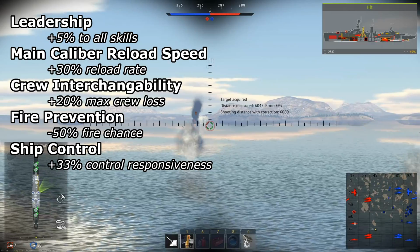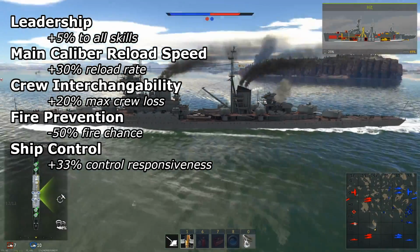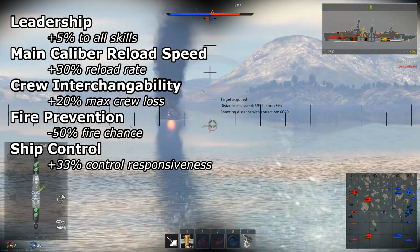Important crew skills are quite standard: Leadership, Main Caliber Reload Speed, Crew Interchangeability, Fire Prevention, and Ship Control.